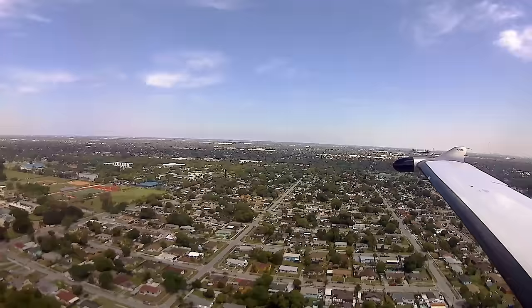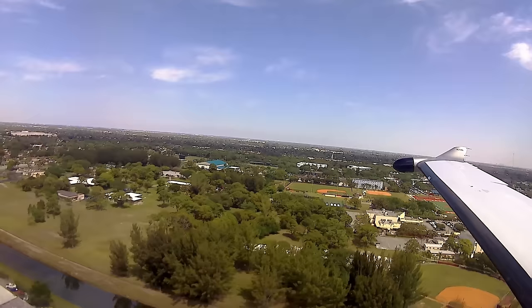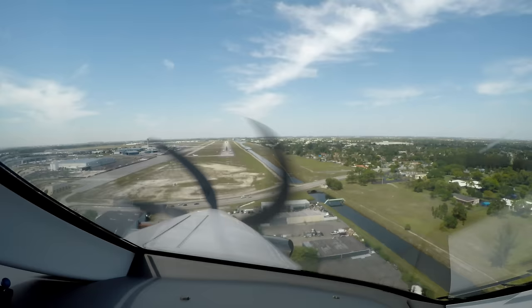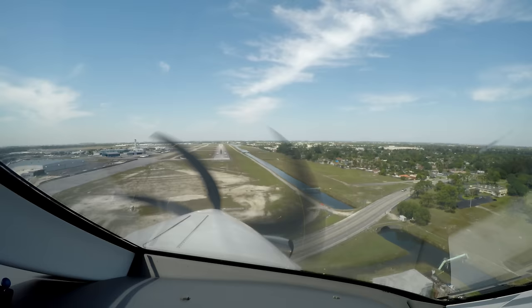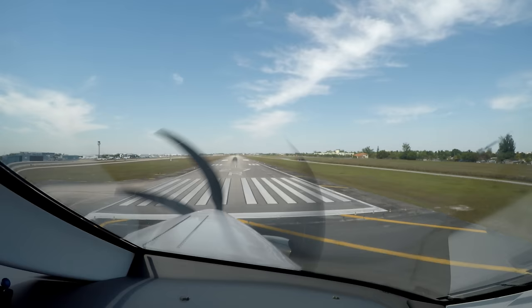Dad, there's a baseball field, a football field, two baseball fields. Very cool. Alright, slowing down to the runway here. Still have three greens, we're still cleared to land. A real palm tree? Runway is clear. I've never seen a palm tree. Alright, looks good. Bring the power back.